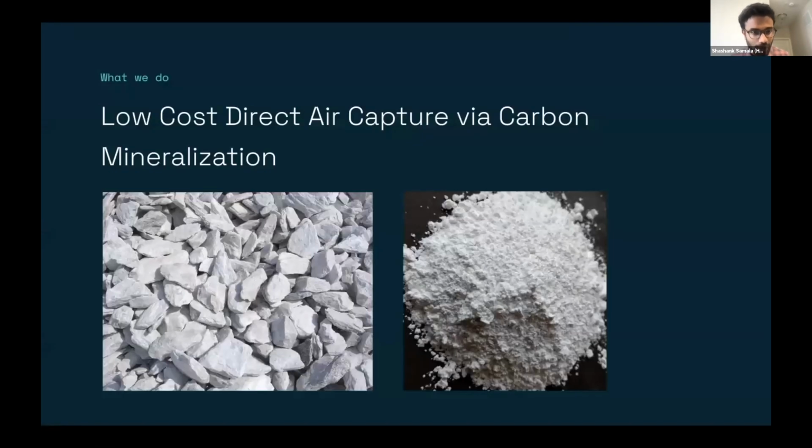Fundamental to Heirloom's technology are these low-cost minerals called carbonates. These carbonates have sequestered trillions of tons of CO2 from the atmosphere over geological timeframes. And it was very critical to maintain the carbon balance of the planet for a long time. And it really goes to show, because there's trillions of tons of these minerals in Earth's crust, the carbon removal scale and potential using these.